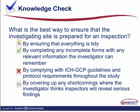Okay, another knowledge check for you using these symbols. What is the best way to ensure that the investigating site is prepared for an inspection? You can give me either the raised hand, green check mark, red X, or the little forward mark. And if you don't have the forward mark, you could use the smiley face. Right, you're absolutely correct: by complying with ICH guidelines.